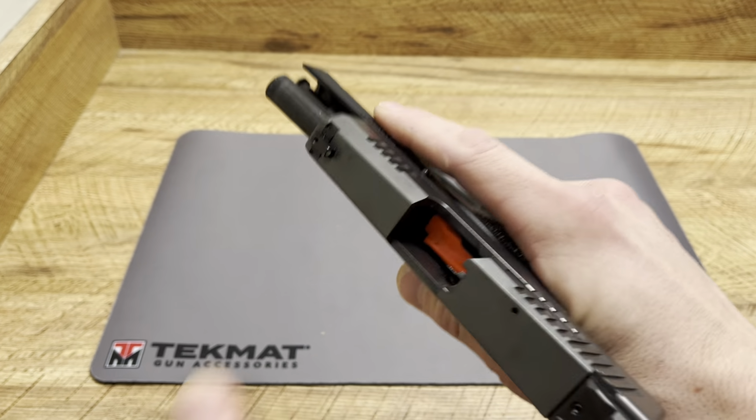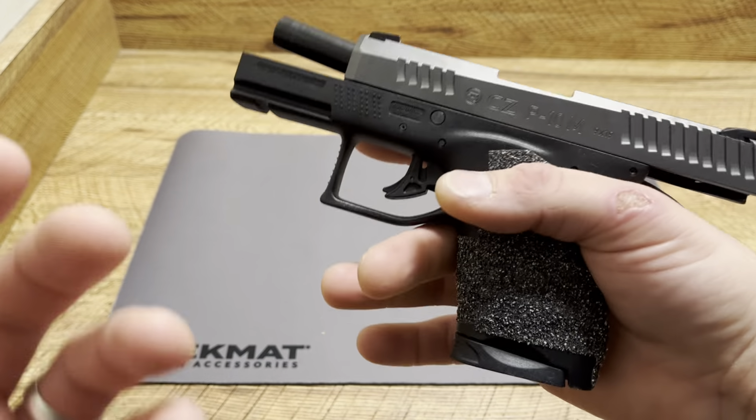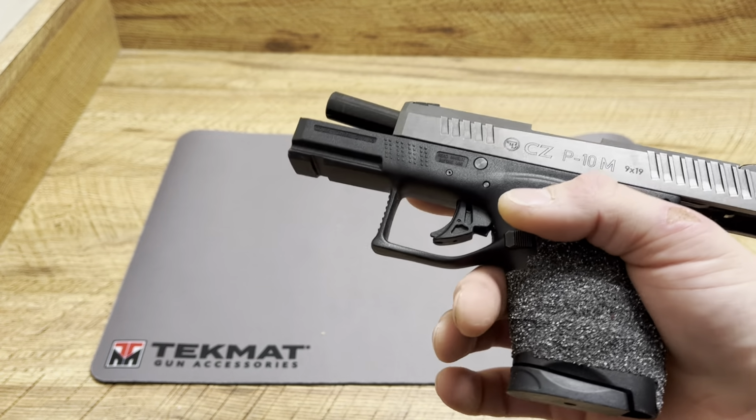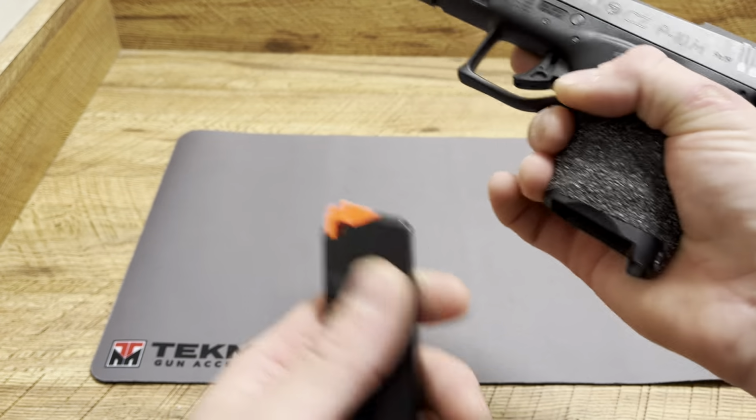But as you can see, there is that internal slide lock, so it still does lock back on the last shot, unlike the first gen of the Ruger LCPs. Now, obviously, when it's empty, you do have to drop the mag in order to release it. They did this because the M stands for micro. They designed this handgun around pocket carry.